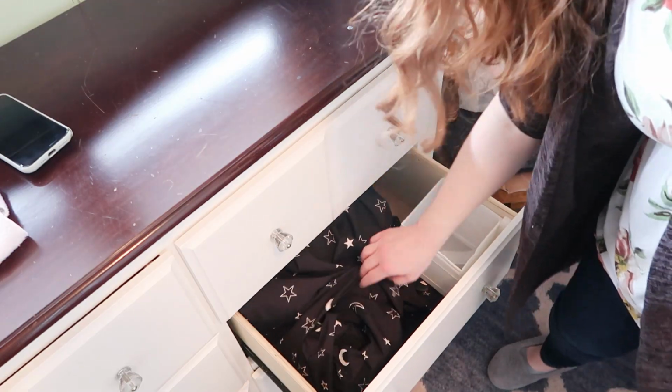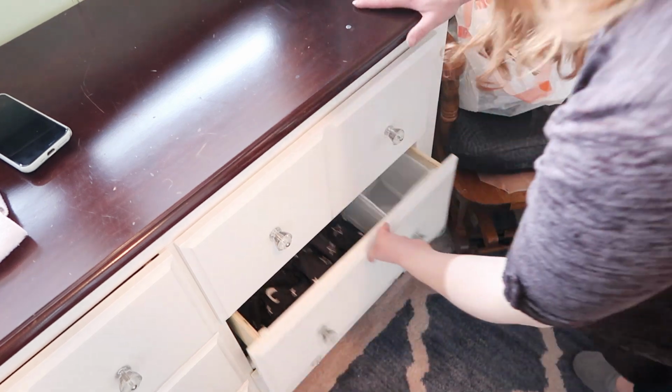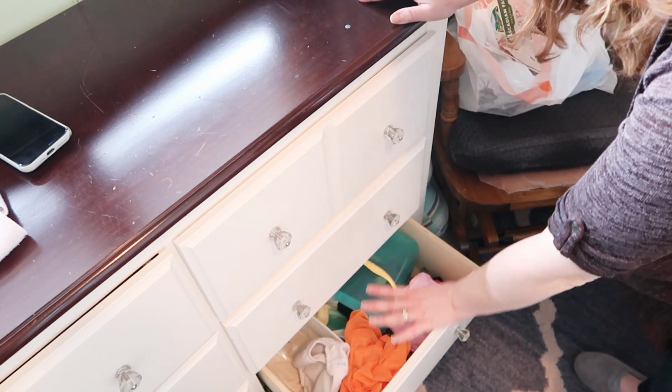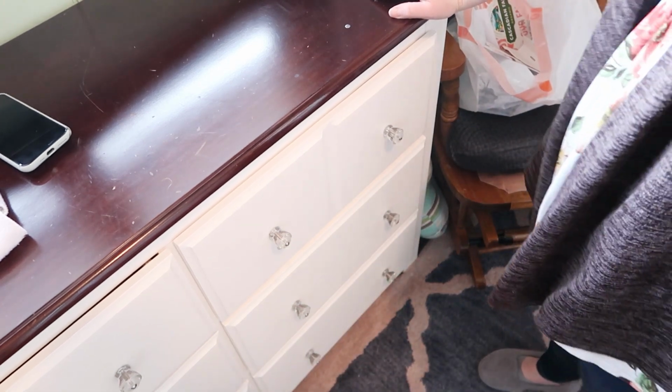Here's just a blackout curtain for like if we are at a hotel or anything, so I'm gonna keep that. And then down here is just our pool stuff for the summer, so I'm just gonna keep that.